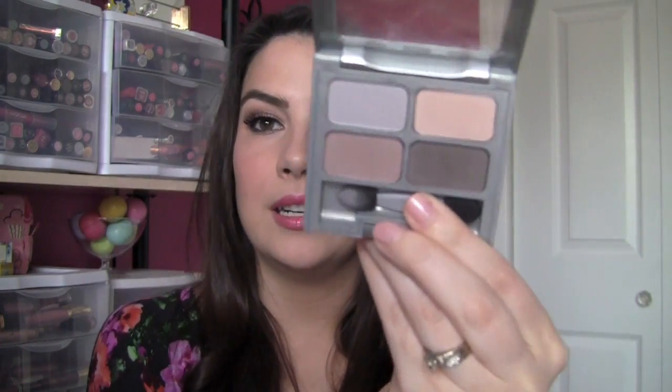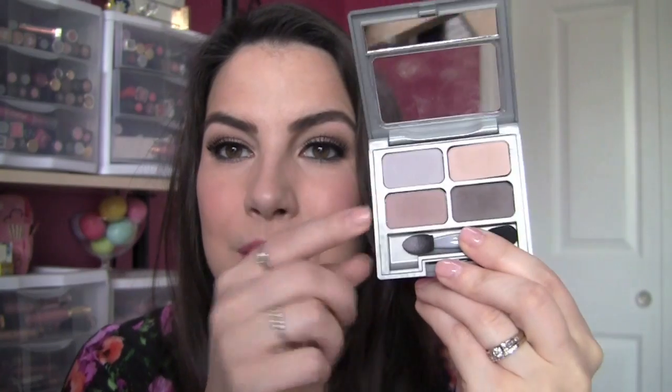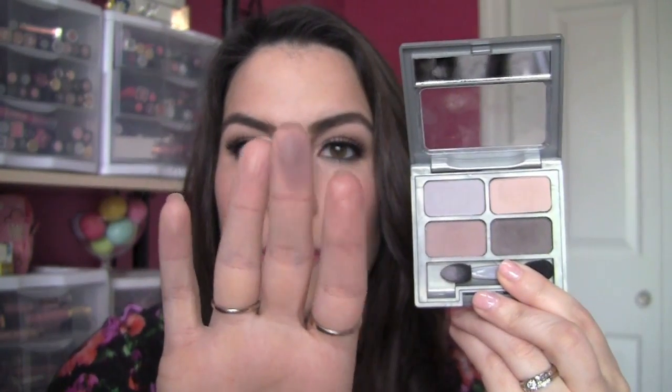Also at Ulta, a newfound favorite thing. Love this so much. This is Physicians Formula, the Matte Shadow Quad in Quartz Quartet. I used this in my latest Get Ready With Me video. Absolutely love the looks this can create. Fantastic basics. I love that this shade is almost light blue. This is a little bit of a deep dusty rose. They're beautiful. They blend together nicely.